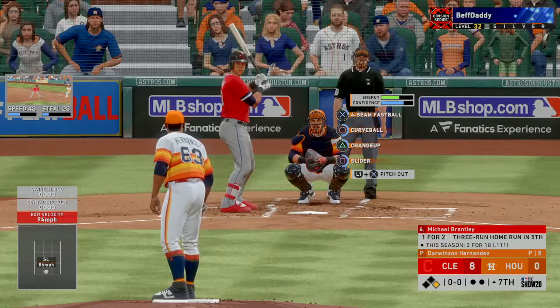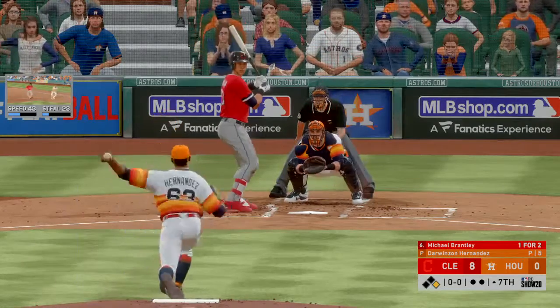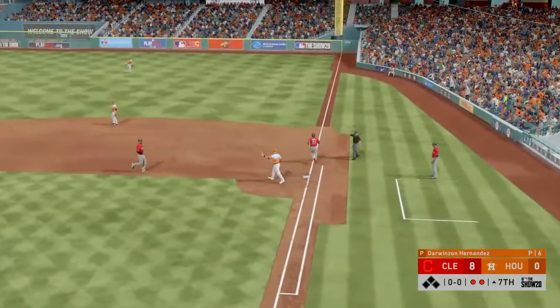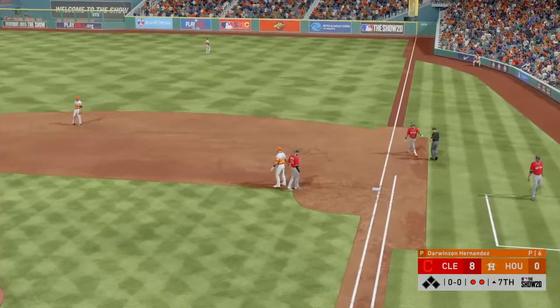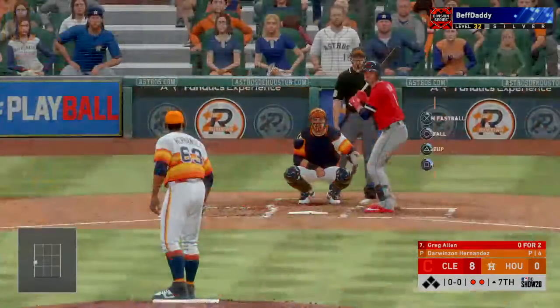The left fielder, Michael Brantley, at the plate now, as he rips it on the ground to second. To second for one. To Gurriel, and they get them both. Riding in, Greg Allen, 0 for 2 on his line thus far.